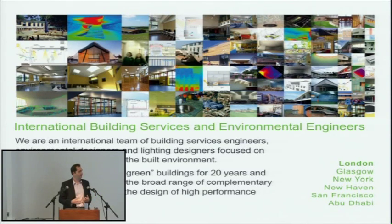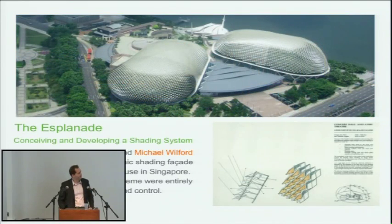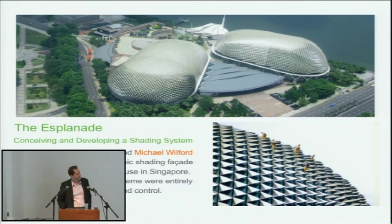We work around the world and we have offices around the world, which is funny because this project is in Singapore, where we've done one project before, which was the Esplanade Opera House, where we designed the shading system and the cladding system for it, and this was completed about 10 years ago. Unlike the previous presenter, instead of using abseilers to install the facade, we had to use abseilers to clean it because it was such a complex facade system. But it gave us a lot of experience working in Singapore, and so when the Gardens by the Bay project came up, it gave us some very relevant learning experience.